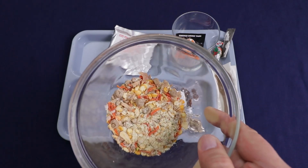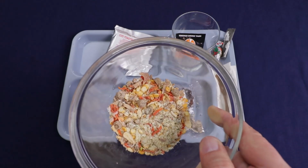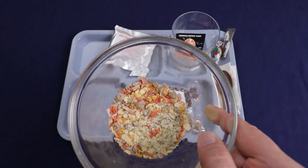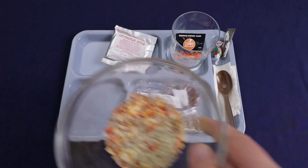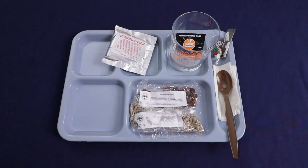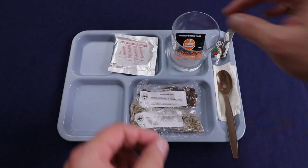Looks like it's got yellow split peas. I can see carrots. I can smell onions. Yeah, it's got fried and regular onions in there. It doesn't smell too bad. It doesn't smell spicy. But anyway, I am going to get this in some boiling water and let it start simmering. Okay, the soup is simmering away.